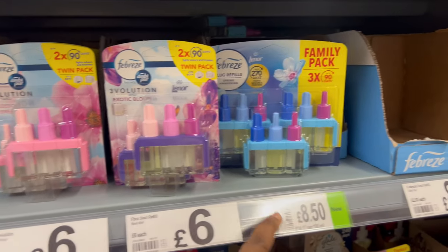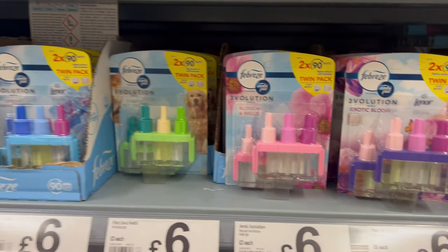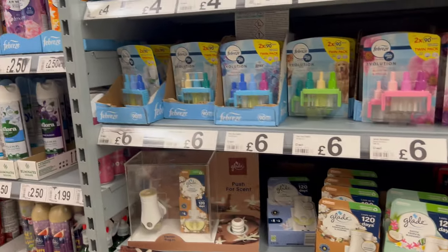Wow. This one is £8. I'll check it in Iceland. In Iceland, it's £5. It's £5 in Iceland.